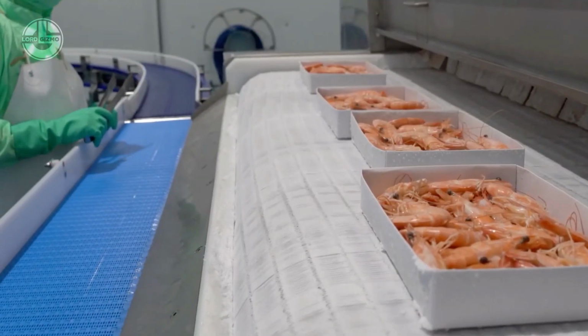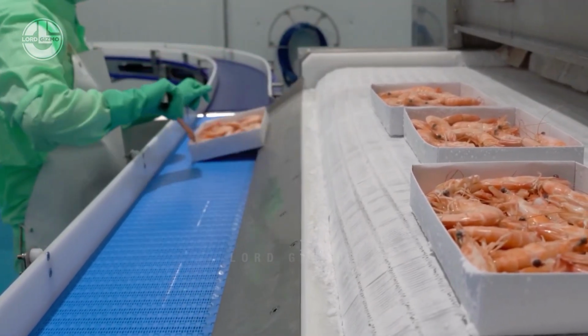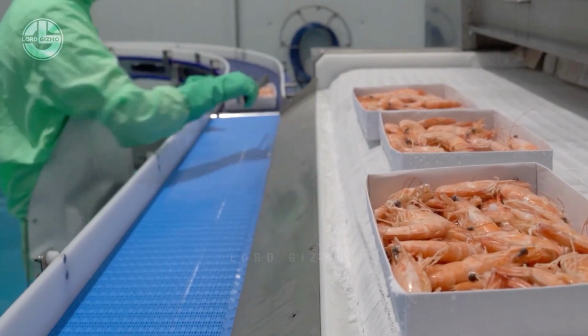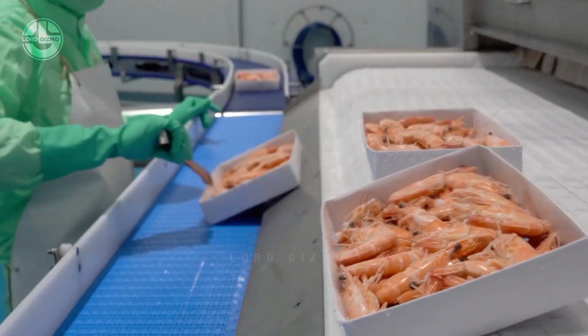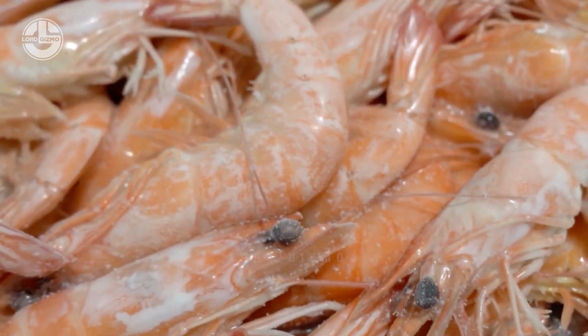Here, they receive a mist of water that is between 0 and 7 degrees Celsius, which results in a glossy, smooth surface with uniform glazing. The process is finally completed when the conveyor belt transfers the shrimp to the second IQF machine for further freezing.